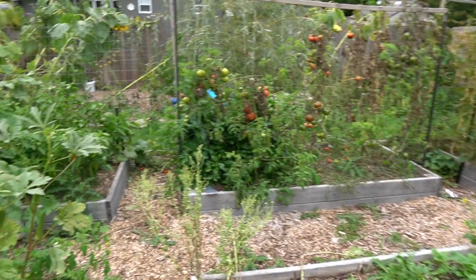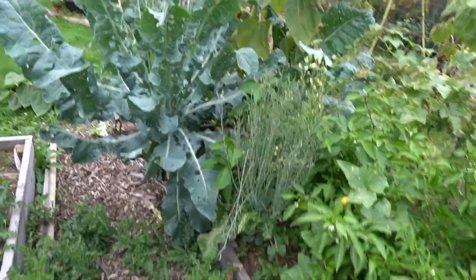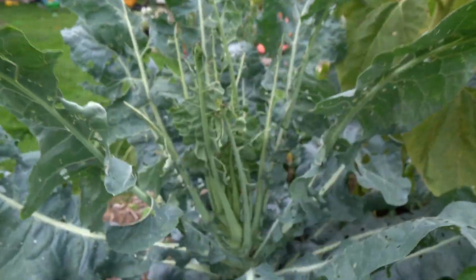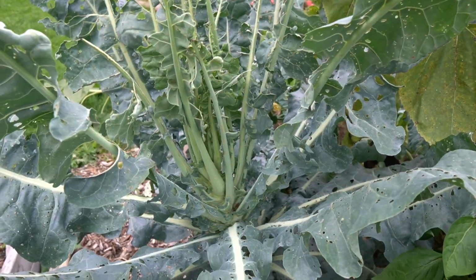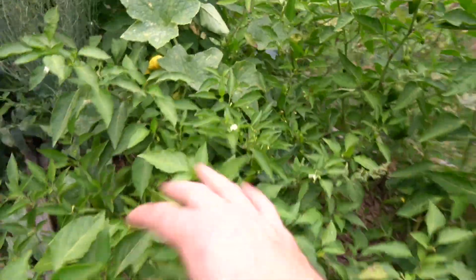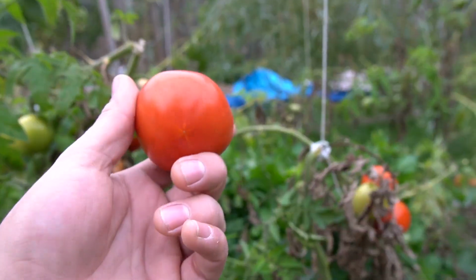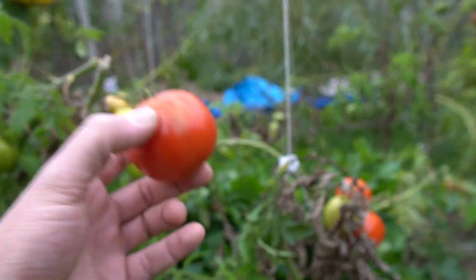We grew just about every vegetable you can imagine here, but one I will not grow again is the Romanesco broccoli. Way too big, took way too long to grow. Probably will not do it again. All of our peppers did great. Some beautiful pepper plants.